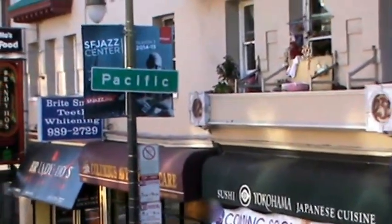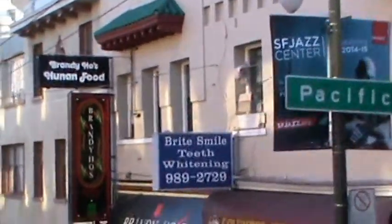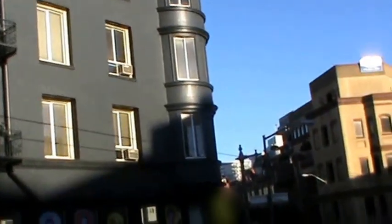Hey there, folks. The Barbary Coast are on your left. Some of the oldest buildings in town are located along Jackson Street on the next block in the Embarcadero. Built in the 1850s during the time of the Gold Rush.